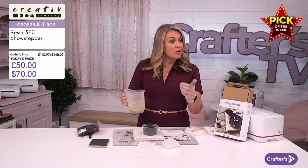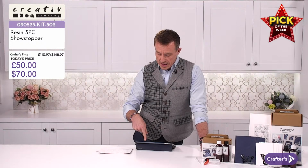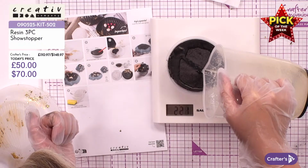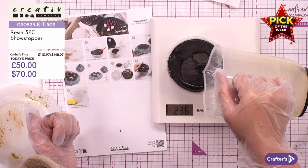Somebody just said about that, a tea light candle holder. That was exactly the one. She asks, is this the resin you used? Yes, it is. It's the white version. There you go.